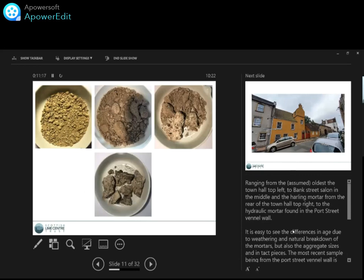So ranging from the assumed oldest, which is from the town hall's top left sample, to the Bank Street Salon in the middle top, and the rear of the town hall Harling that was found, which is the sample in the top right. And the newest mortar that we found was a hydraulic mortar, likely a repairing pointing mortar, which was from the Port Street Vennel. And that's the bottom sample.